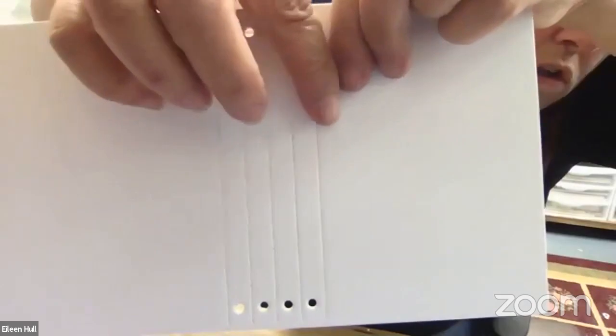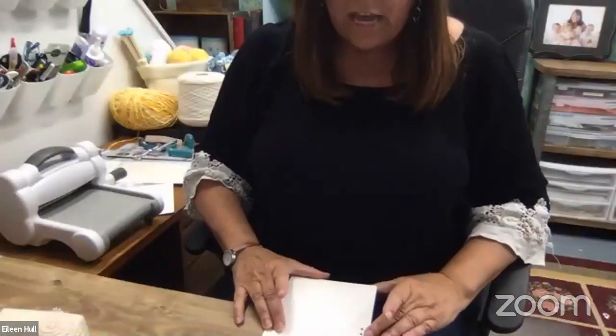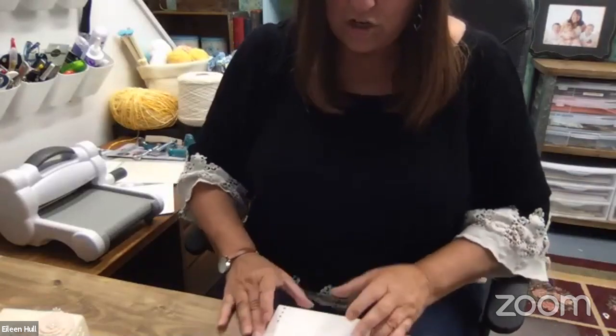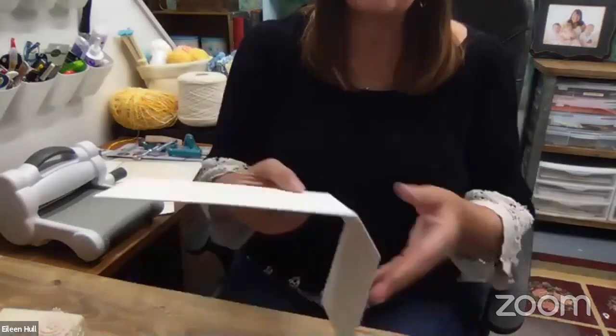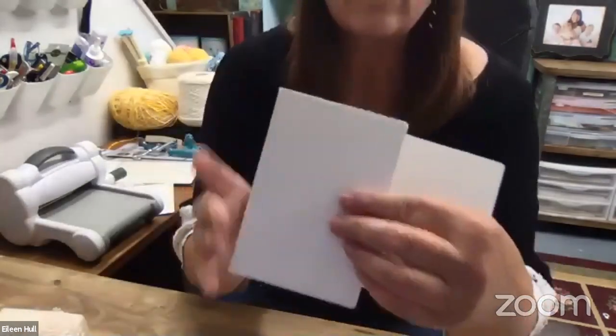So in that case, what I'm going to do is, I think you can see these lines here. We're going to fold over on each of these outer score lines. So to do that, I'm going to lay it on my table because you don't want to give uneven pressure, because the mat board is made up of layer on layer on layer of paper, and it can split if you don't give the right pressure. Okay, so here's our cover.